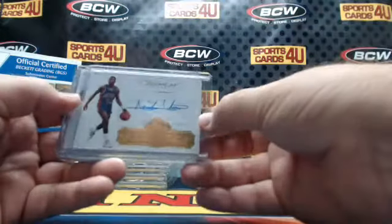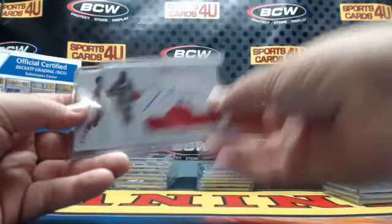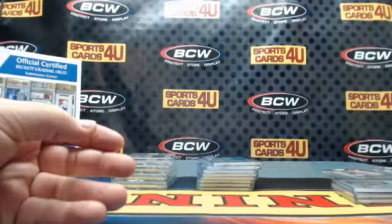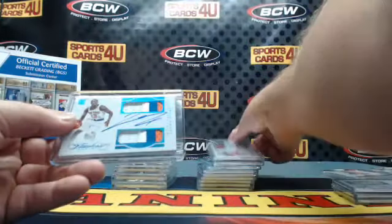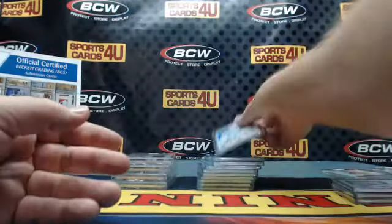Autographs, 24 out of 25, Pistons, Isaiah Thomas. Red Foil, 11 out of 15, Magic, Victor Oladipo. 1 of 10, Jazz, John Stockton. Dual Patch Autograph, 15 out of 25, Wizards, John Wall. 7 out of 10, Dual Patch Rookie Autograph, Knicks, Jerian Grant.